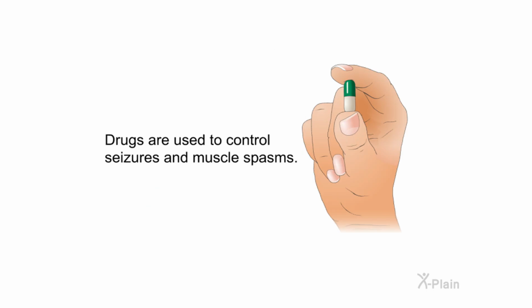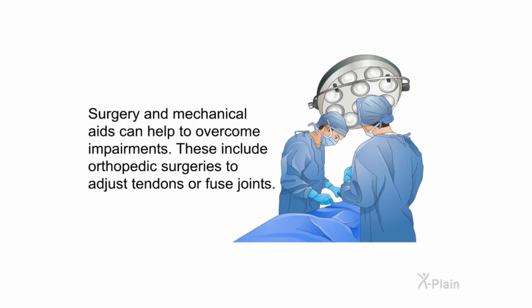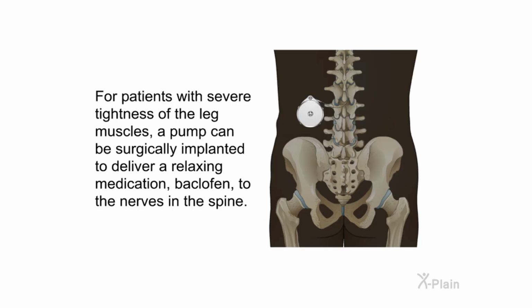Drugs are used to control seizures and muscle spasms. Braces can compensate for muscle imbalance. Surgery and mechanical aids can help to overcome impairments. These include orthopedic surgeries to adjust tendons or fuse joints. For patients with severe tightness of the leg muscles, a pump can be surgically implanted to deliver a relaxing medication, baclofen, to the nerves in the spine.